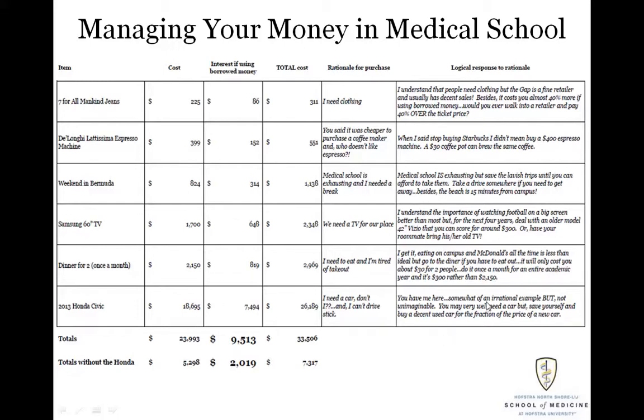The car, I understand you having here, this is somewhat of an irrational example, but it's not unimaginable. You may need a car, but buy yourself a decent used car for a fraction of the price, and you'll really save a ton of money. You especially should not be using borrowed money to buy something like a car.